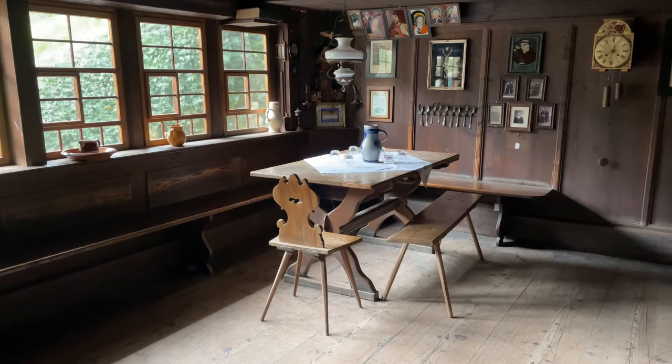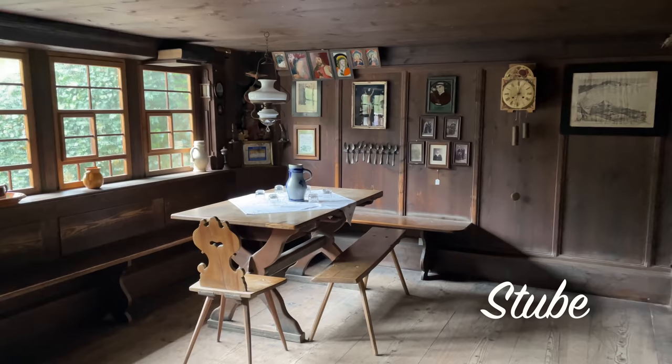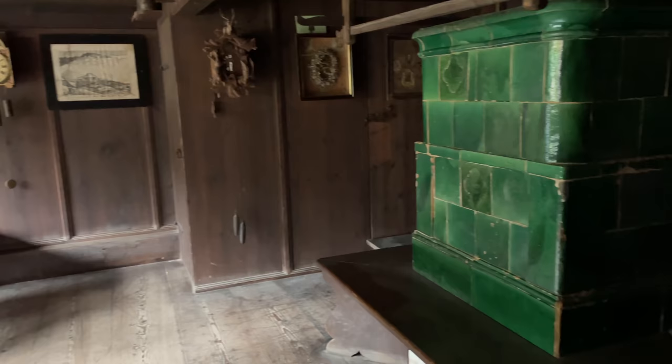So this used to be the Stube, which is a kind of living room. At least it was warm because of the oven.